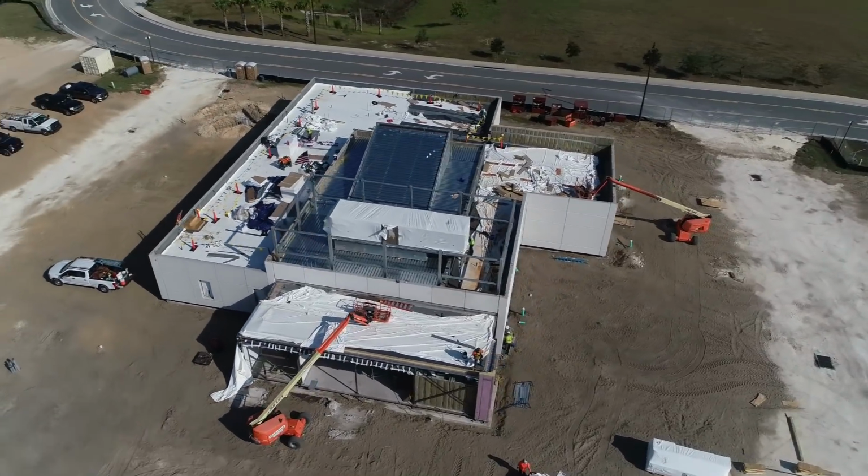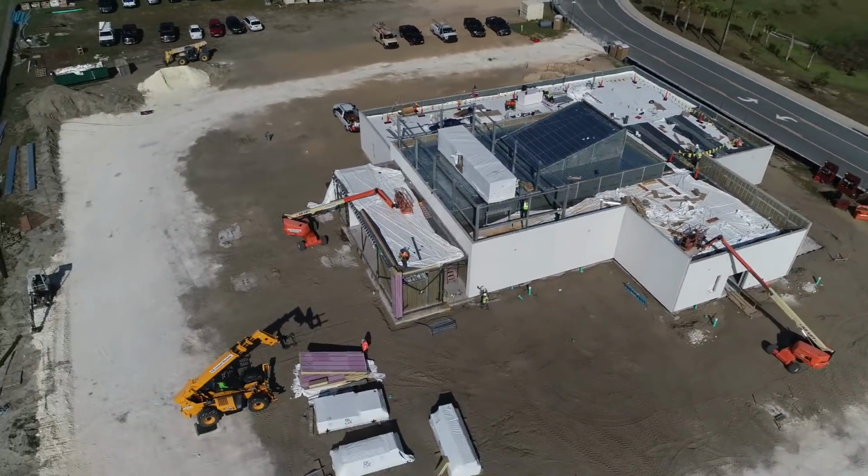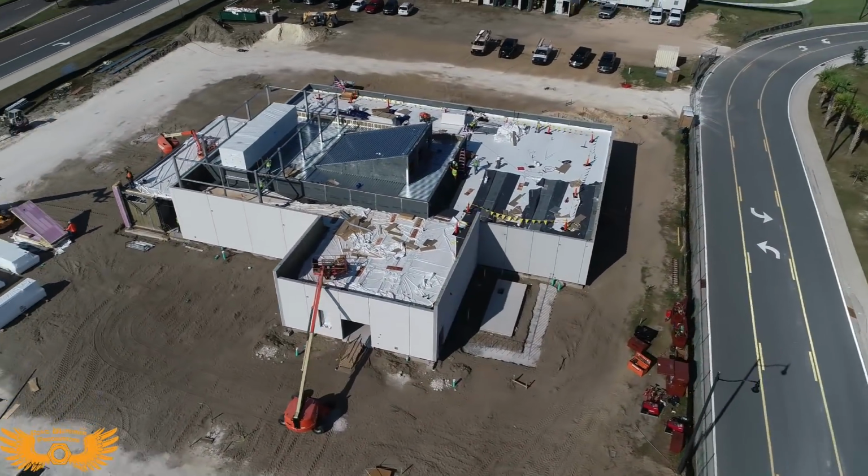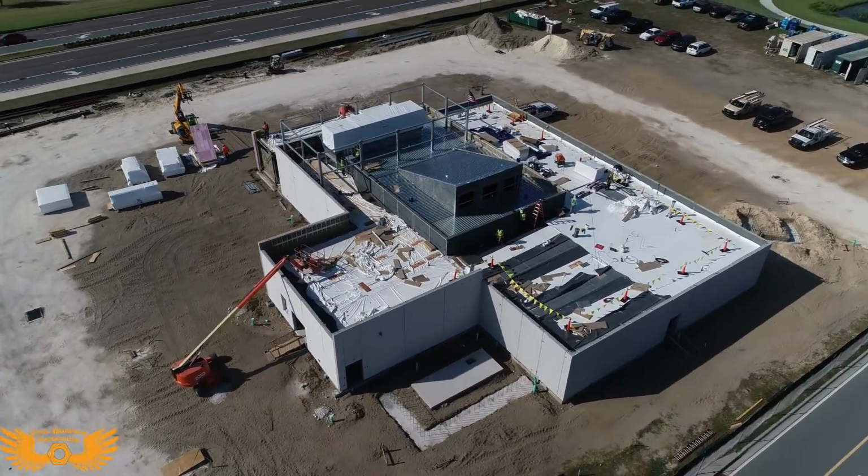First up is the standalone emergency department being built on 466A. It'll be interesting to see which one comes first, this or the one south of Brownwood.